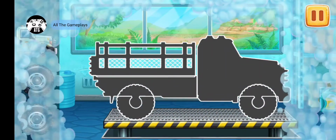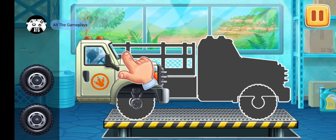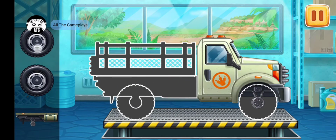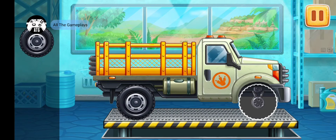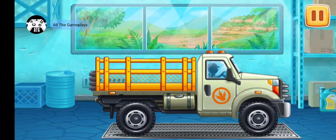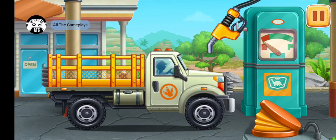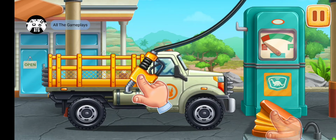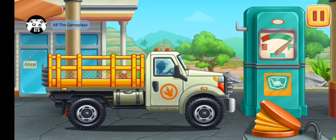Let's assemble a truck. Let's drag the part to the right place. Don't stop. Let's fuel the truck. Let's put the refueling gun in the tank. Keep up the good work.